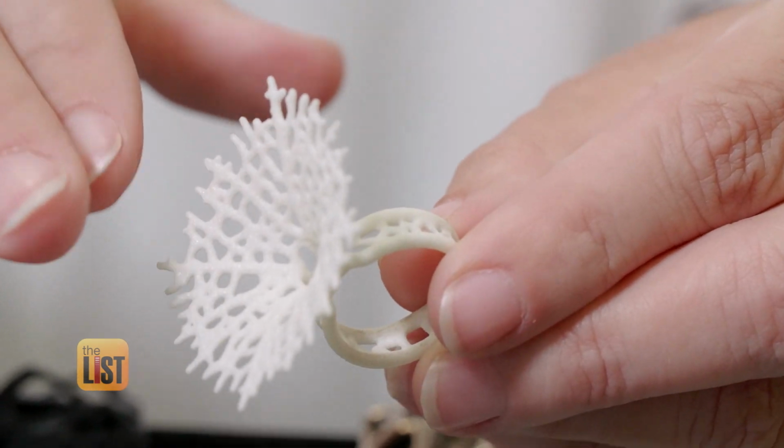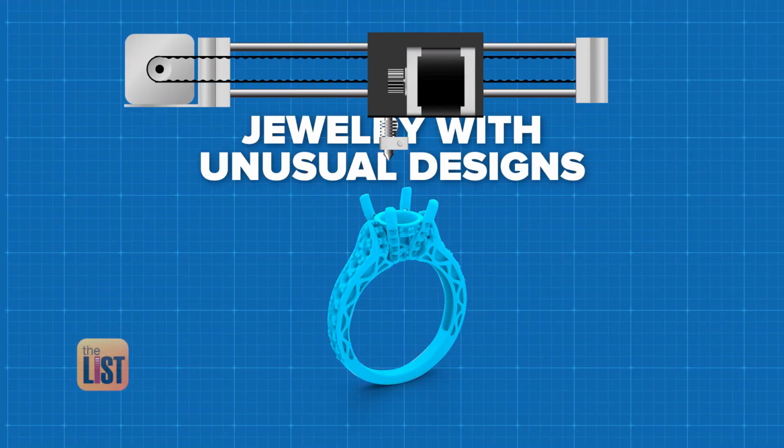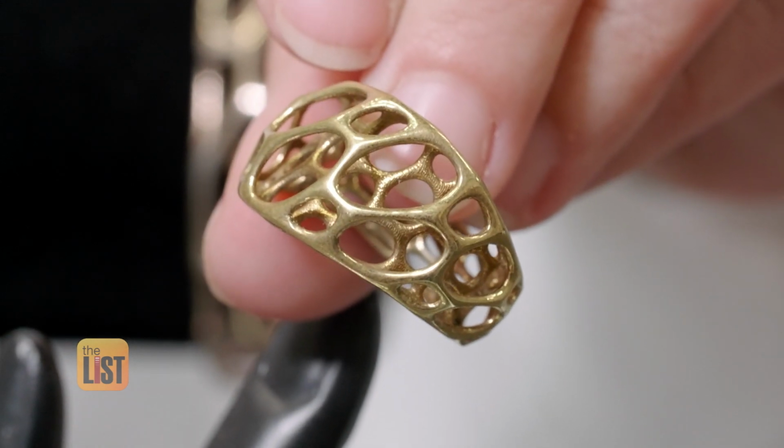Next, this technology isn't limited to clothing, it can also create jewelry with unusual designs. Take a ring like this that has been printed in brass, and you'll see that there are 2 layers to this. So this top layer has much larger holes, inside is much smaller.